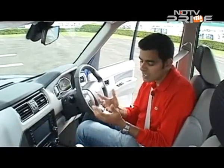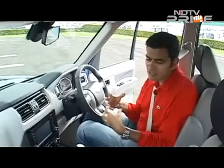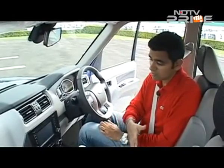The colors, I'm going to keep saying it, the seats as well, just so nicely done. Not that sort of cheap, loud pattern on the upholstery. You might see some different upholstery in different variants, but this looks really classy and nice.